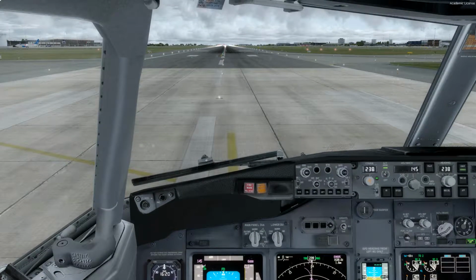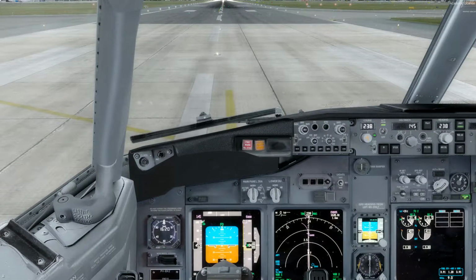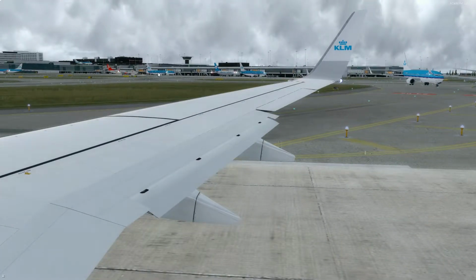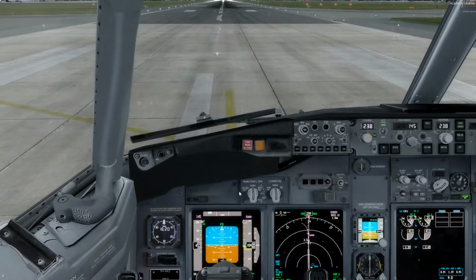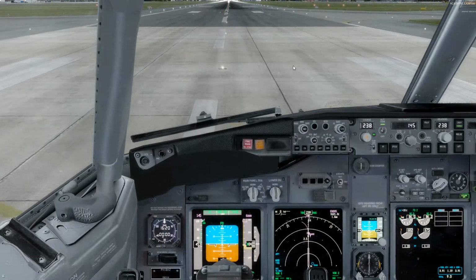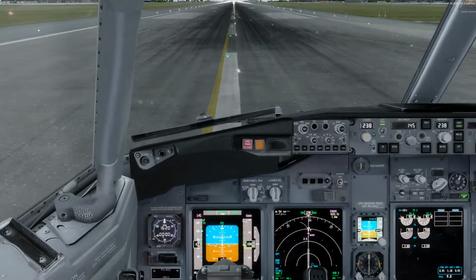It's going to be centre frequency. 125.75. That wing is so nice. The traffic: American, KLM, CRJ, KLM, KLM. KLM 23 Mike, runway 24 clear for takeoff. American 190 behind, departing KLM 737 on the way to 24. Just realized I forgot to set my trim. American 190 lining up behind KLM. No time wasted, let's get airborne.